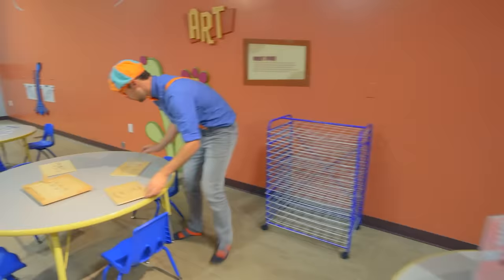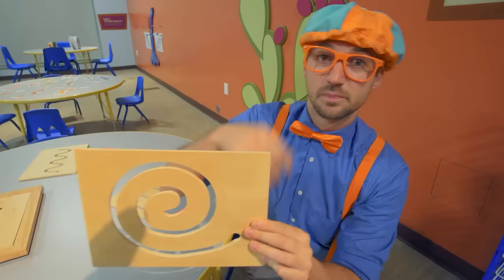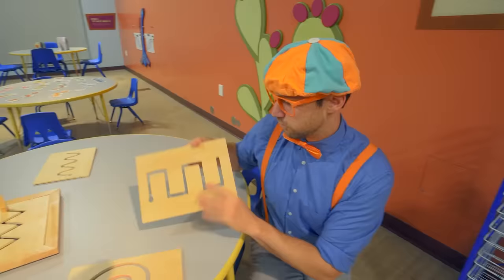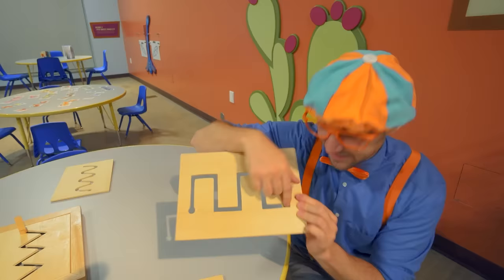Weird. This is a spiral. Pretty nifty. Yep, a spiral goes around and around in a circle. It gets bigger or smaller depending on what direction. Whoa, that's an interesting shape. Goes up, 90 degree turn, 90 degree turn, 90 degree turn, 90 degree turn, 90 degree turn, 90 degree turn, 90 degree turn.